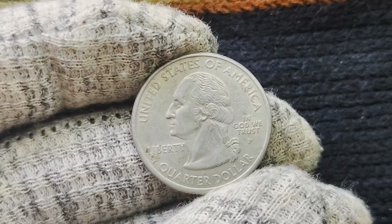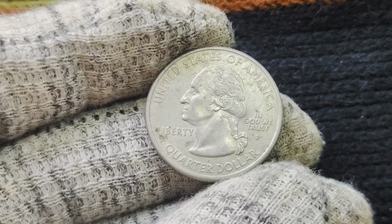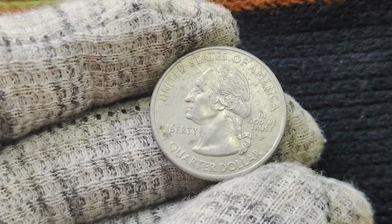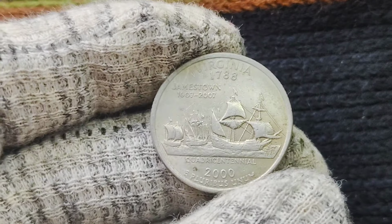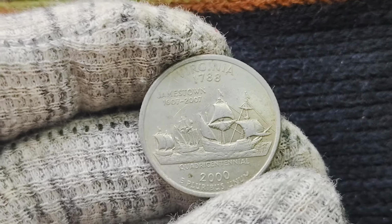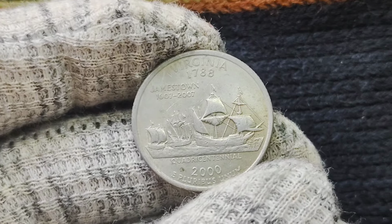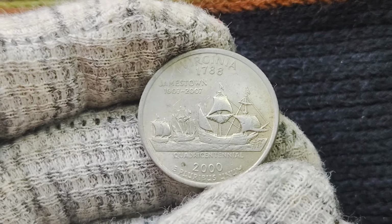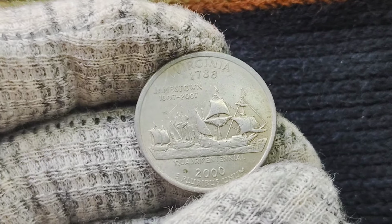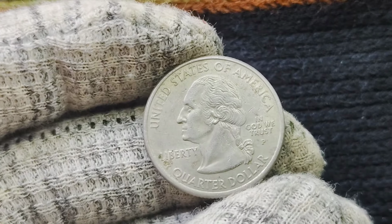But let's be clear, finding a 2000p Virginia quarter with a double die error is not an everyday occurrence. Most of the quarters in circulation do not have this error, and even those that do are not always in excellent condition. That's why these error coins are so valuable. The rarity, combined with the unique characteristics of the double die error, make these quarters some of the most coveted in the world of coin collecting.